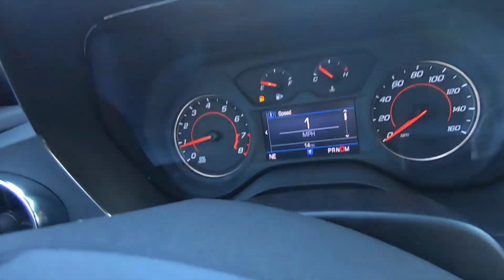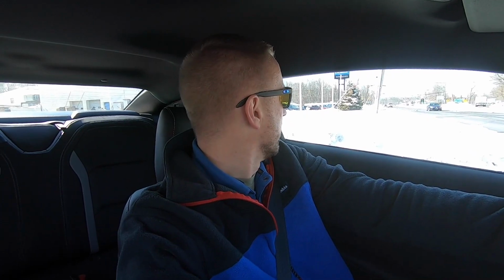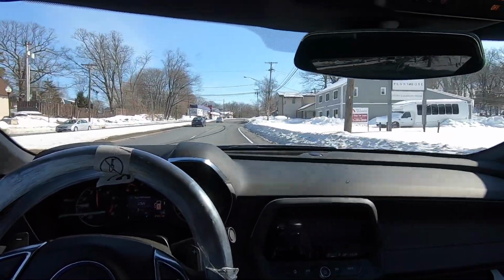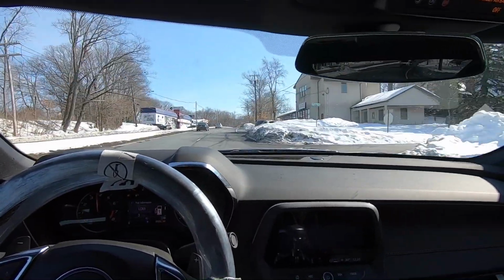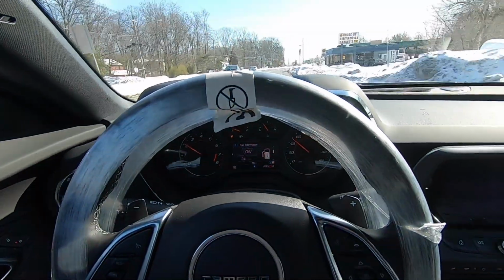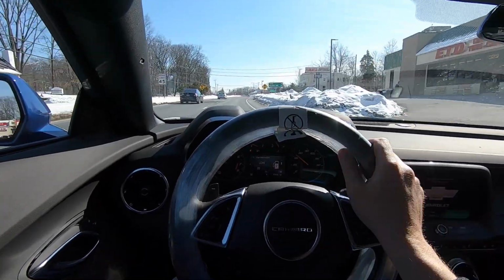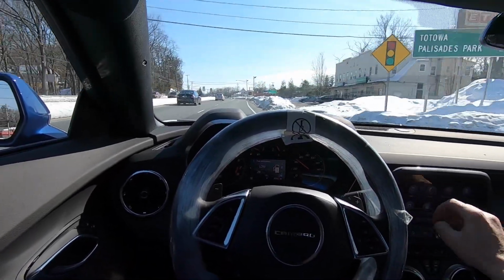Now, before we go too far, we're on low fuel. Usually when it's on low, where it doesn't give you a mileage, I would stop. But I think today we're just gonna go for it. The V6 sounds good. Pretty loud. We're right now in touring mode. I don't know what mode the exhaust is set to. Maybe when I stop at a red light, I'll check it out. Don't mind me just steering with my knee there for the split second.